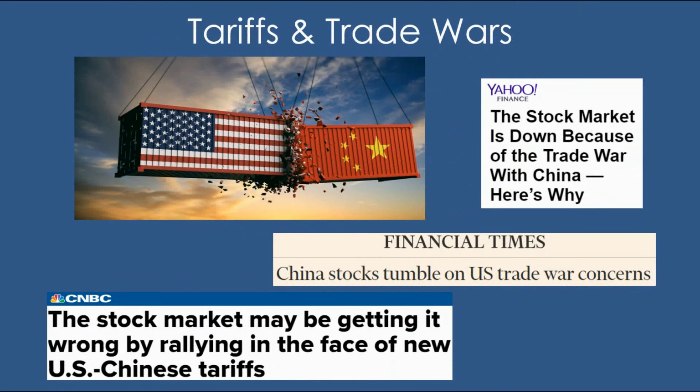But it is a topic that the media is covering, and they seem to be attaching it to daily moves in the stock market. Here the stock market's down because of the trade war, and then here the stock market may be getting it wrong by rallying in the face of new tariffs. Now, be very careful here. This type of headline is a pet peeve of mine, because the stock market is going to do what it's going to do, and if you continually fight the stock market with your own personal pride, it's not a good combination.